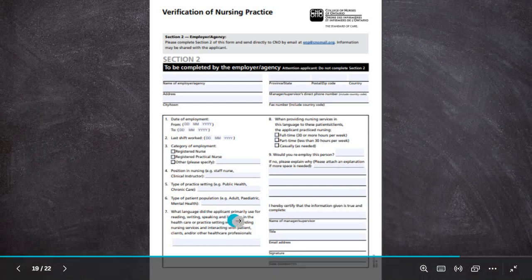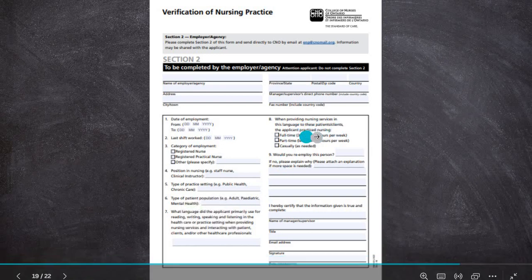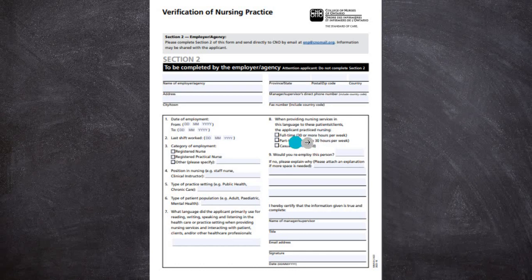What language did the applicant primarily use for reading, writing, speaking, and listening in the healthcare and practice setting when providing nursing services and interacting with the patients, clients, and other healthcare professionals? That you have to mention. Then, when providing nursing services in this language to these patients, did the applicant practice nursing full time? That is whether you are working full time, that is 30 hours or more per week, or part time, that is less than 30 hours per week, or casual.